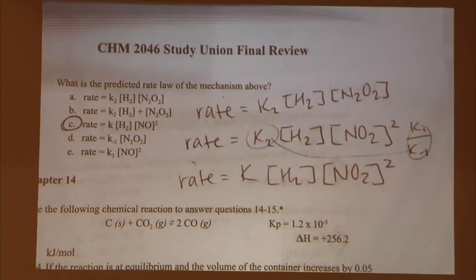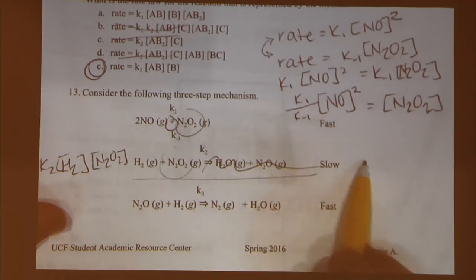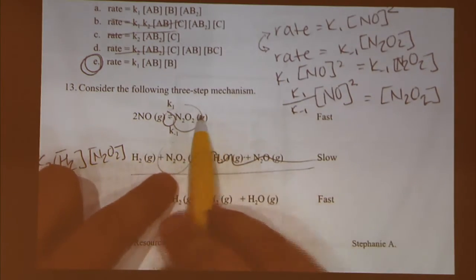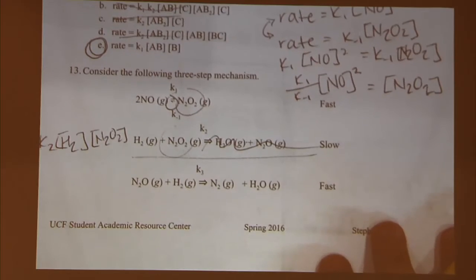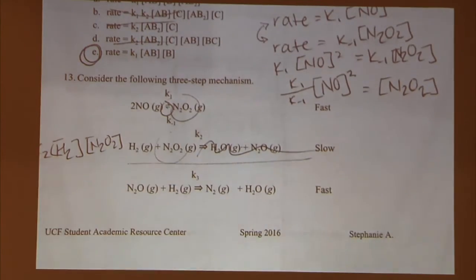So for this one, when we're given a mechanism with an intermediate in our slowest step, we have to go back and see how we can manipulate our equations or our rate law to get something without an intermediate. If we didn't have that reversible reaction, we couldn't solve this problem. The third equation is also fast. It doesn't help us figure out how to take out our intermediate, so we don't really use it for our rate law. It's important for our overall reaction, but not for creating our rate law, because your rate law is dependent on the slowest step. The answer should have been C.